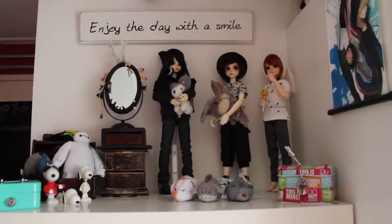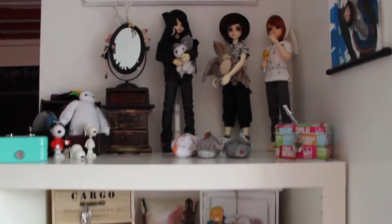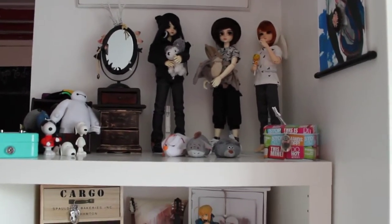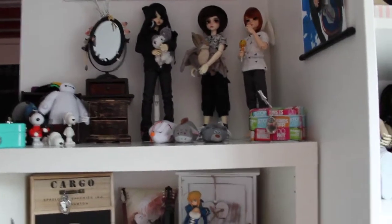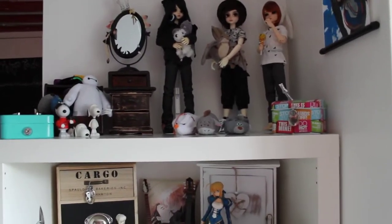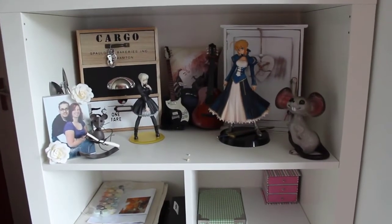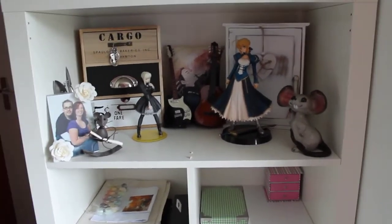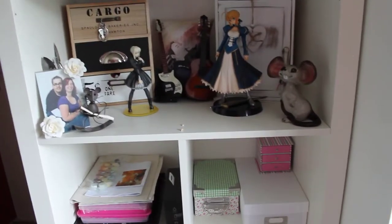Next to this closet is another closet, another IKEA Expedit thingy. And on top of that are my 3 MSDs. We've got Kenzie, Keone, and KG. Oh man, I messed up. This is Kenzie, Keiji and Keone from left to right. And it also holds some other doll-sized cabinets, which were formerly used in my third diorama, but I don't have room for that one anymore. So the spare cabinets are all over the place. 2 of them are here, there's some there, there's some in other places.